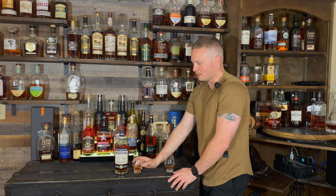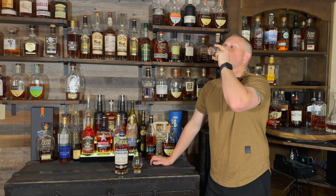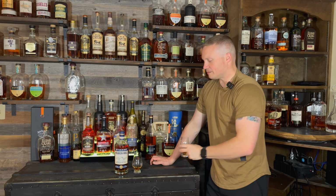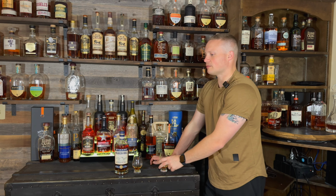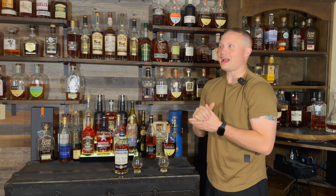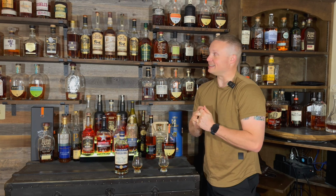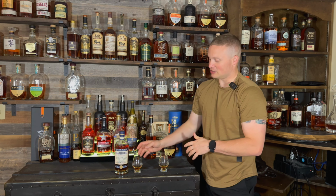Okay, really nice, strong sweetness. And then Henry McKenna 10 year. Okay, there is, I think, a clear winner between the two, and it's the Henry McKenna 10 year.